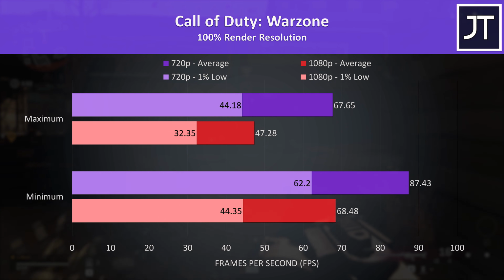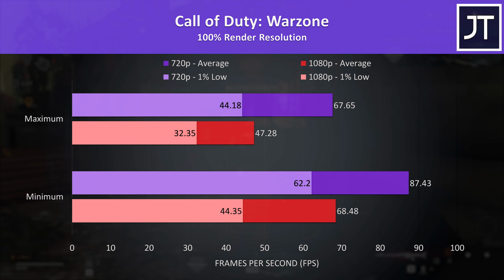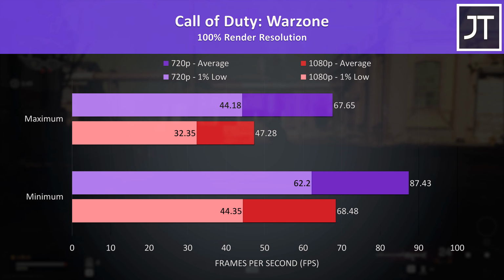Things are much better at 720p. In fact, with all settings at max, we're getting similar performance to all settings at minimum with 1080p. Minimum with 720p definitely felt the smoothest for me. Even the 1% lows were above the screen's 60Hz refresh rate.